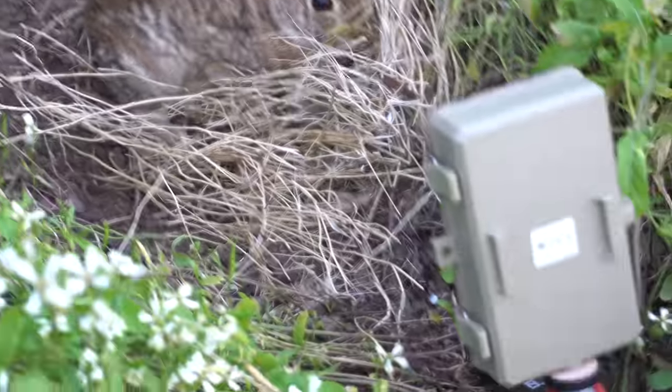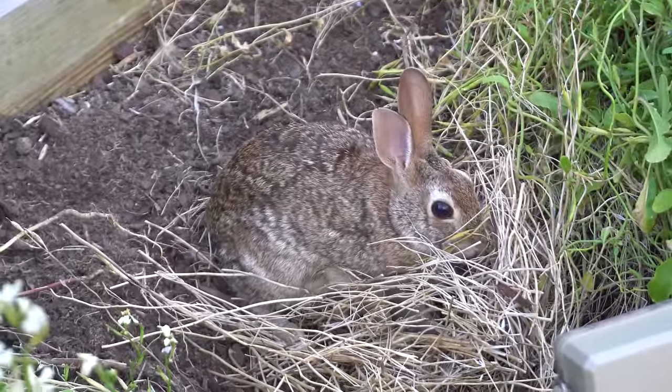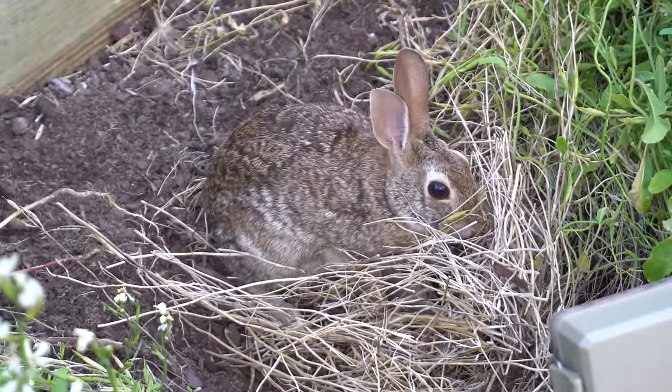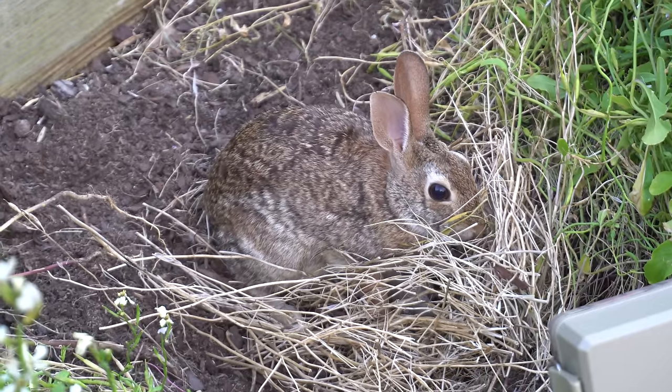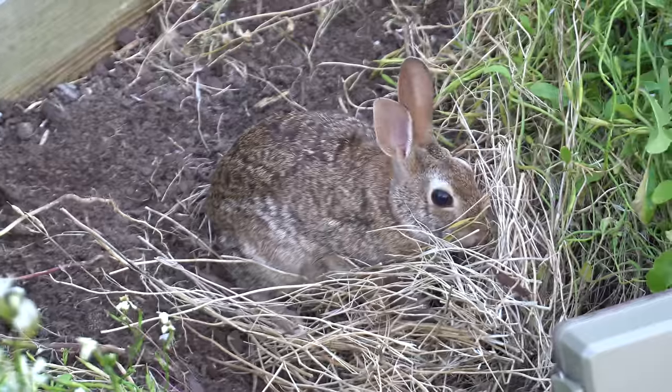I have my night cam right there, so I usually see what she does. She'll feed them, and then she'll put them back, and then put all the twigs and stuff on top, and then she goes off and does whatever.